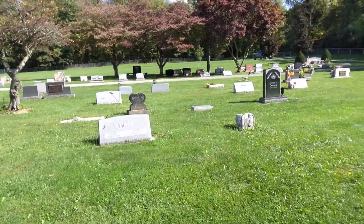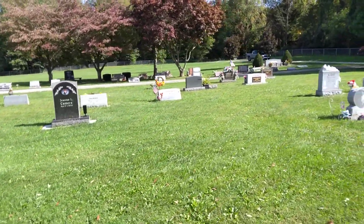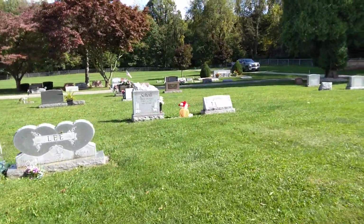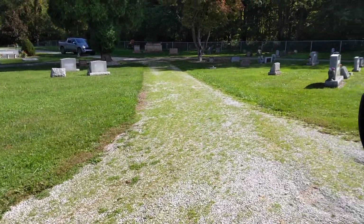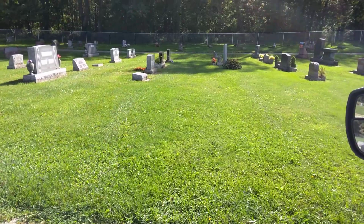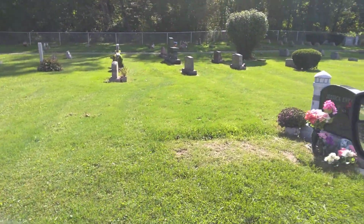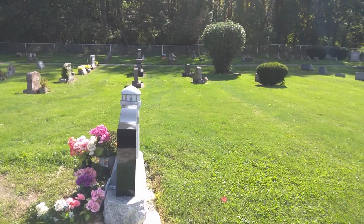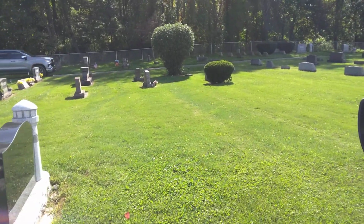Then I'll show you. Let's go this way. And then this is the garden I took you through, and we went live on that garden right here. This was the live garden we done right here on this one. That's a good looking stone right there. I like the ones that's the lighthouses like that. Theirs are pretty cool.